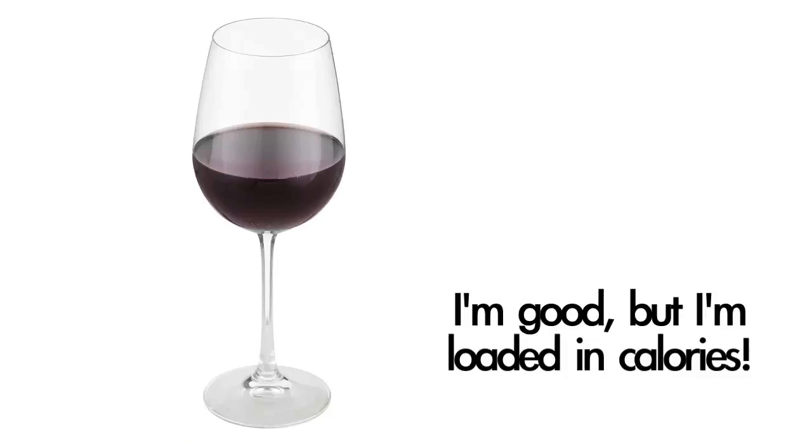Another popular holiday drink is wine, but wine is loaded with lots of calories. So what you can do to still feel festive with your glass of wine is you can actually mix it with sparkling water.